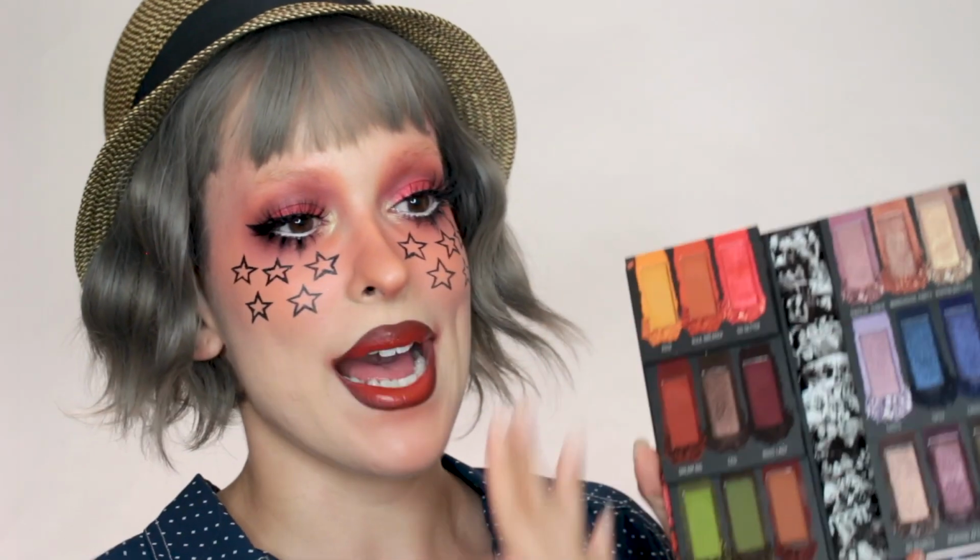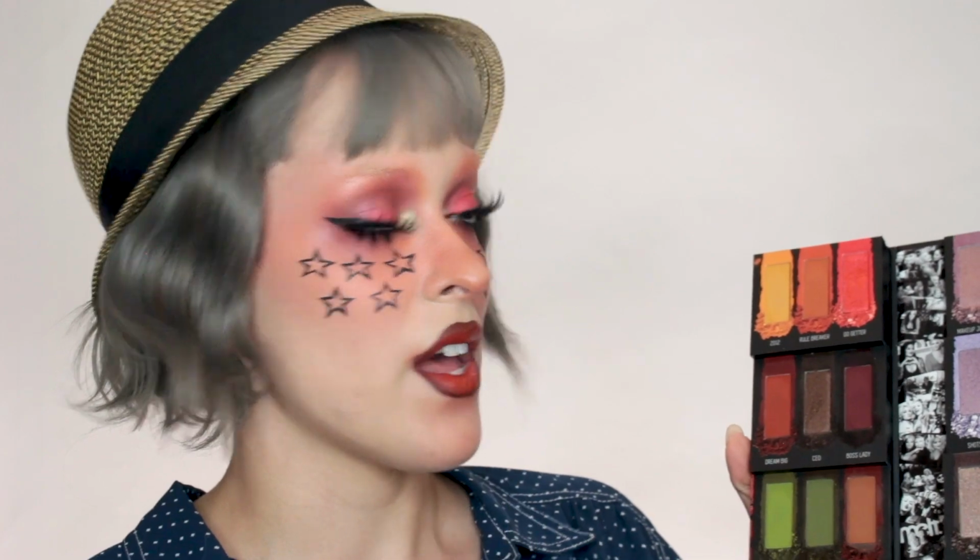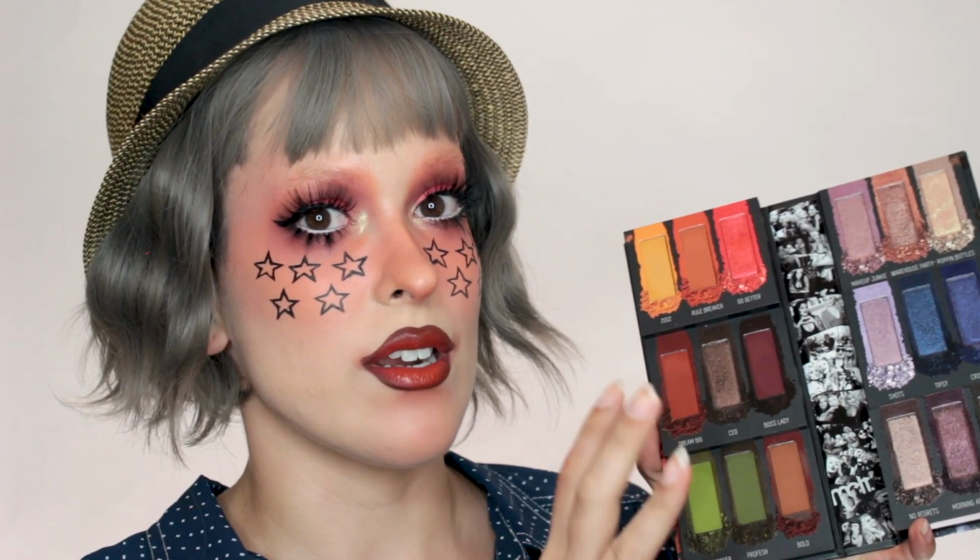To me, these colors look like they could have been developed for those other collections, but ended up not making the cut. And then they made one palette with all the plan B options. Not that I'm saying that these colors aren't amazing, but it just feels like they could belong to other collections. The formula is consistent with what I know from Melt. It's consistent with what I expected out of their shadows. Super highly pigmented, super easy to work with. Yeah, I don't know what to say.